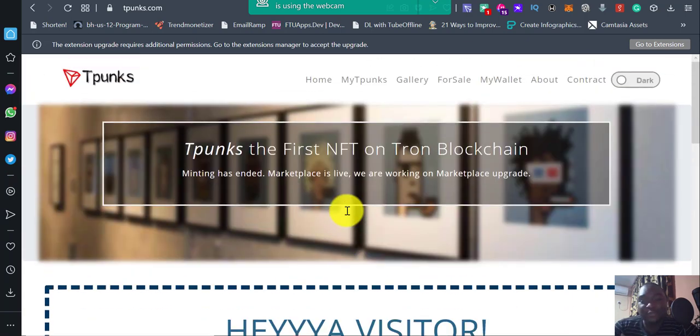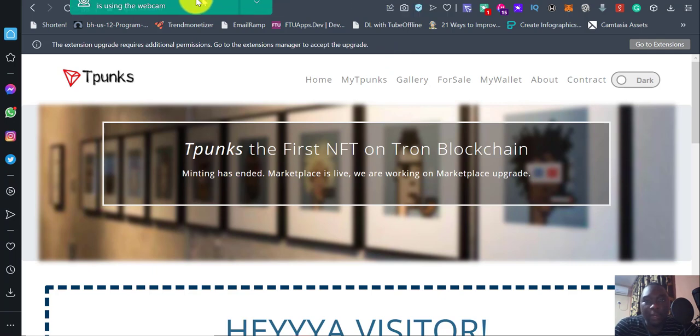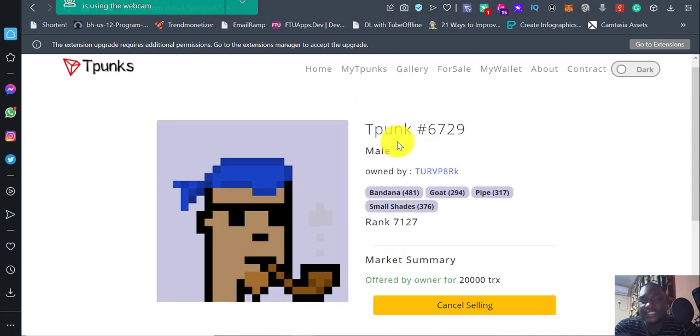So, back to my story. I flipped an $80 worth of Tpunk. This is my Tpunk that I flipped. Hold on, where is it? Okay, yep. Now this is my Tpunk 6729. I flipped this. I offered it for 20,000 TRX, and right now it has been sold. I saved this page when I put it for sale. I knew that it was going to get sold, and I wanted it for this video, so I kept it here.